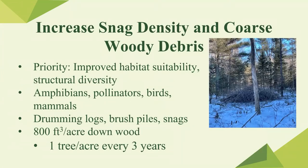and hardiness on site. And then lastly, our final goal for the whole site is to increase snag density and coarse woody debris. As it stands, we don't have a lot of diversity within the decomposition classes. And our priority is to improve habitat suitability for all the wildlife on site and increase structural diversity. We will be favoring the amphibians, pollinators, birds, and mammals on site that we are monitoring and managing for.